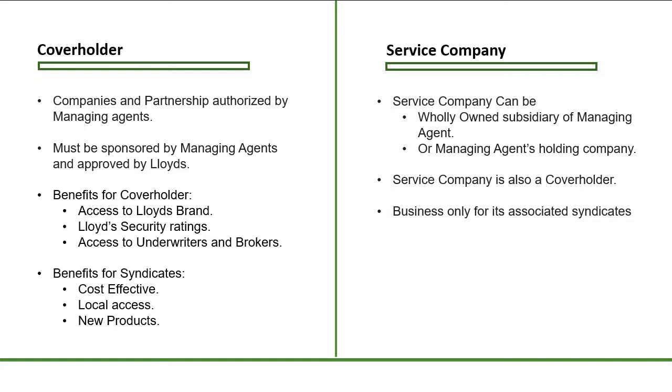So here we are. What is the difference between a cover holder and the service company? Before getting into the difference, let me tell you, they both fall under the delegate authority business purview. For those who are new to this channel or this topic, you might be thinking, what is this delegate authority? A delegate authority relationship is formed when the insurer permits another party to act on their behalf in underwriting or claim handling capacity. Basically, the insurer is giving their underwriting authority or claim handling capacity to somebody else. I have already covered DA business in detail, so you can check out my previous video presentations on DA business, a very important business channel for Lloyd's and the London market as a whole.